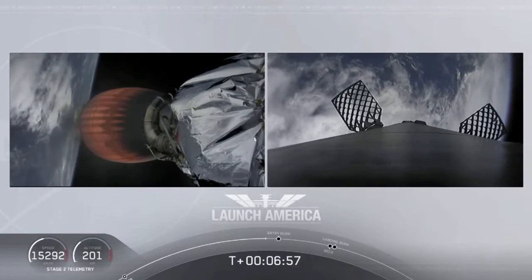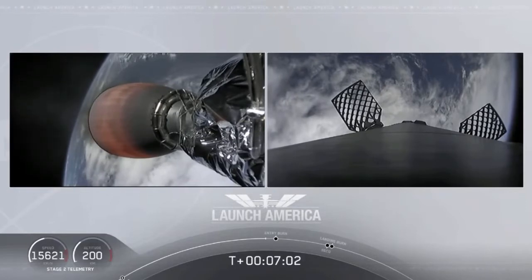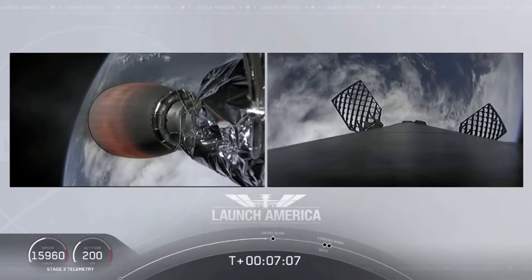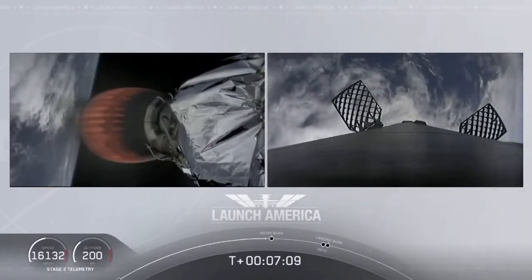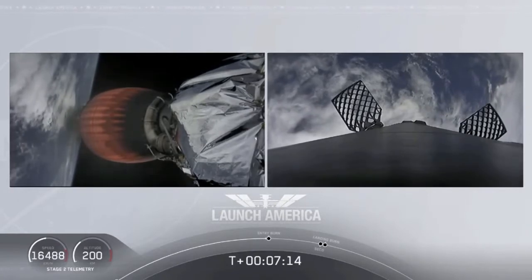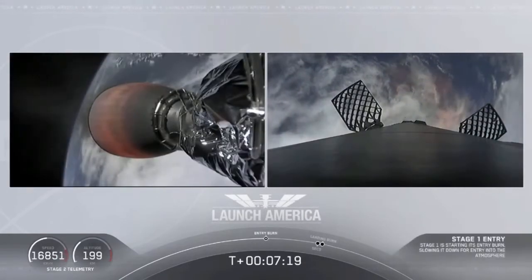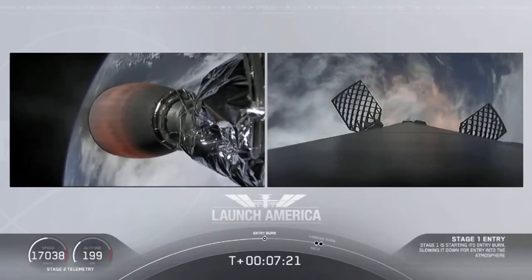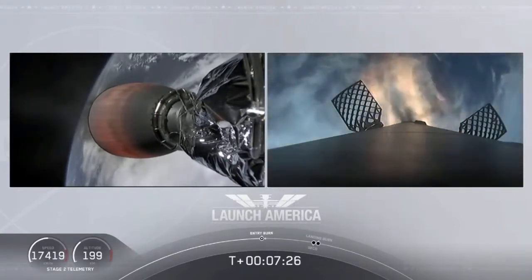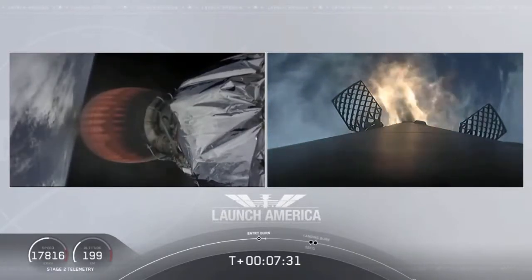Dragon copies, nominal trajectory. Continuing to check in with Bob and Doug as they are on a nominal trajectory. Just about 10 seconds away from that first stage starting that entry burn on your right screen. We should be able to see that view live. Stage 1 entry burn startup. And there is that entry burn beginning. Acquisition of signal, New Hampshire. This burn lasts about 36 seconds long. Stage 2 FTS is safed.